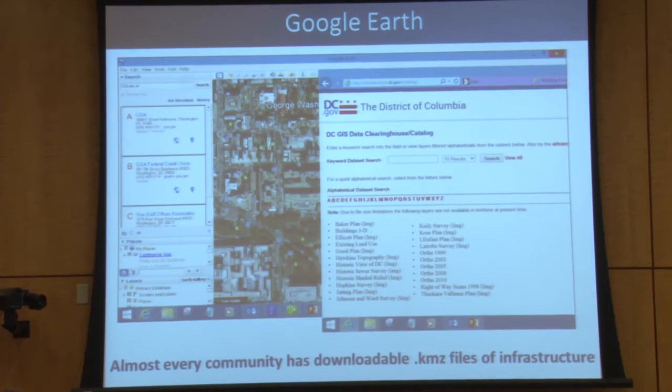Okay, how many folks use Google Earth or GIS platforms? Again, a great tool for visualizing. Whether or not you've got Google Earth or Bing or other geospatial applications, most communities now have an association with their Google or their GIS KMZ files that you can download. So you can see, for example, here in the District of Columbia, all the different types of publicly available information that allows an attacker now to footprint that facility. So I can identify remotely pretty much every avenue of infrastructure, how the water, power, gas comes into a facility, what its distribution might look like.